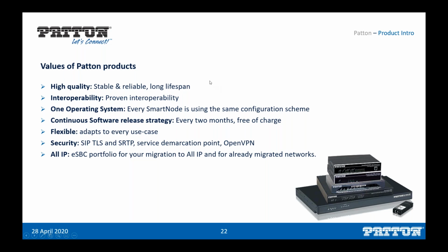With that, it brings us towards the end of our presentations today. So just again to highlight the values of our products. So really high quality is a big thing for us. So we're making sure that we're delivering reliable and stable products. So those of you already familiar with our products, I'm sure you can confirm that.